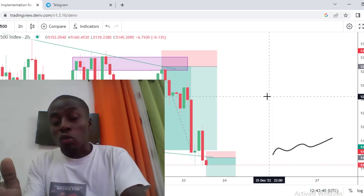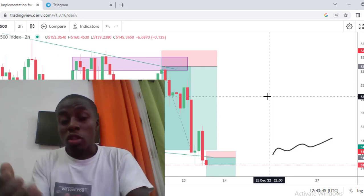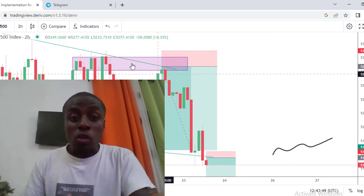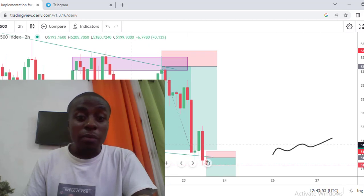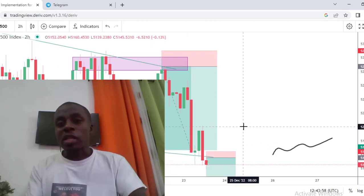When price comes up there, we look at the rejection candle, to see if it is bearish or bullish. Afterwards, we take our trades, and our stop loss is based on the zone. We place it slightly above the zone, and our target is based on the previous low. And that's how you see how the trade moves. So that's basically it, guys.